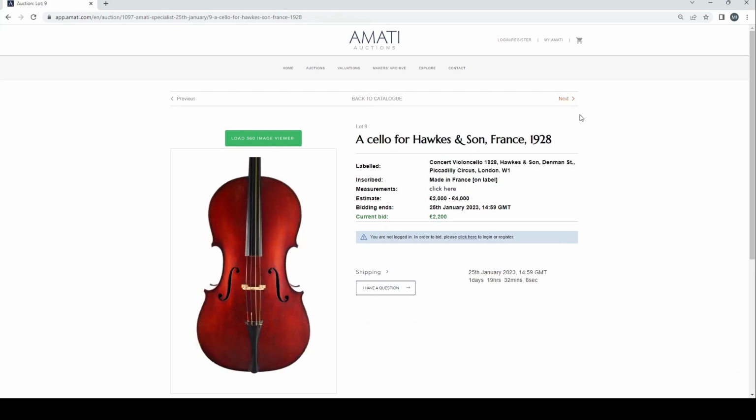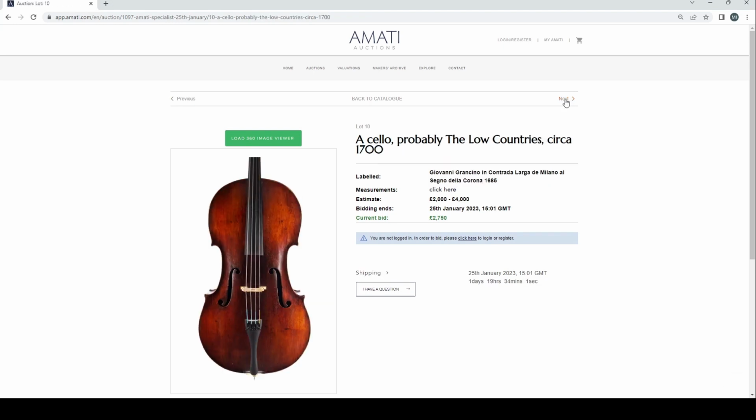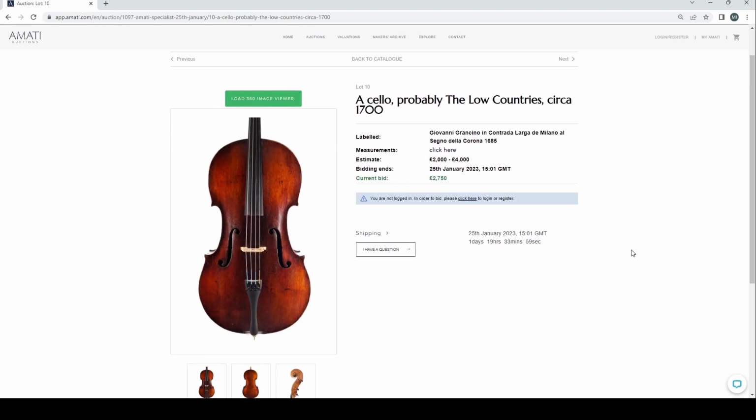I think it was in fairly good condition. I also didn't look at this Hawks and Son cello. Once again, I think it's fairly decent. This was an extremely interesting cello.